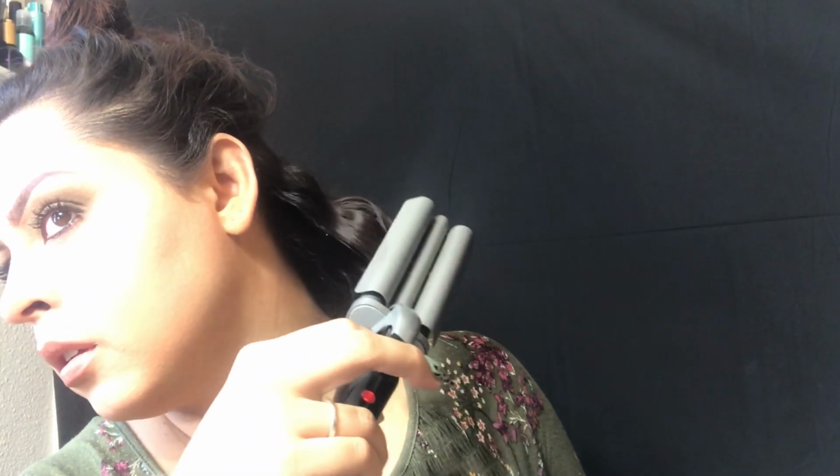So I just leave it on for a couple minutes and put it on high. It kind of takes a while, but once it's hot, it gets pretty hot. As you guys can see, the waves are pretty defined already, and I'm not leaving it too long. So I grabbed pretty small sections and kind of just leave it on for a couple seconds, not too long.